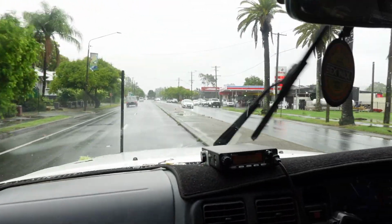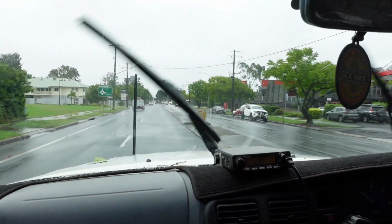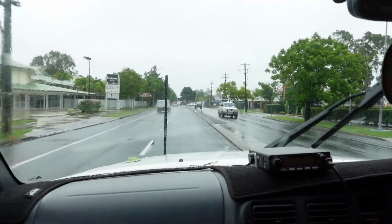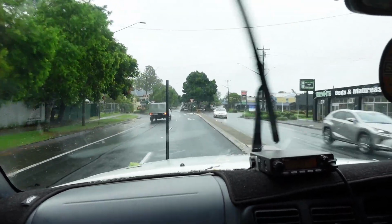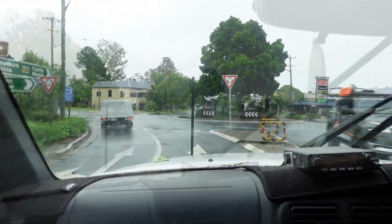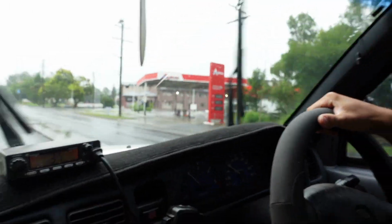Just coming past the Liberty Servo there. It's pretty full, not too bad, but it's pretty busy. But that'll be one of the few that are still open. They're really good in floods, those guys. They know exactly what to do, and they're the first ones to reopen after the water goes down usually. So I'm not surprised that they're still operating. Car yard's empty. I think that servo's closed. Yep.